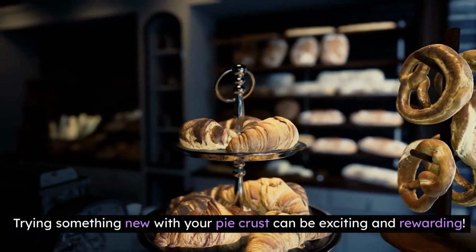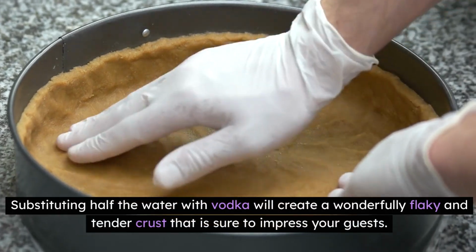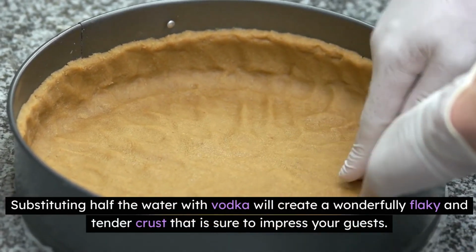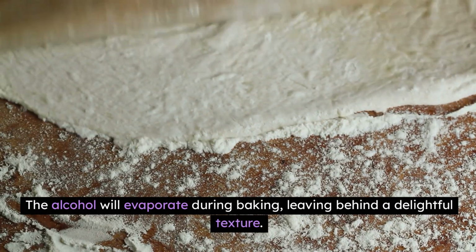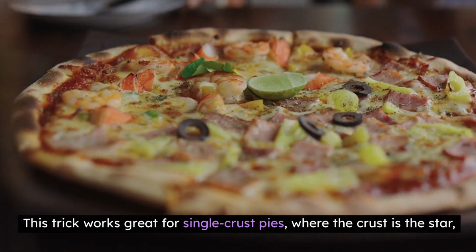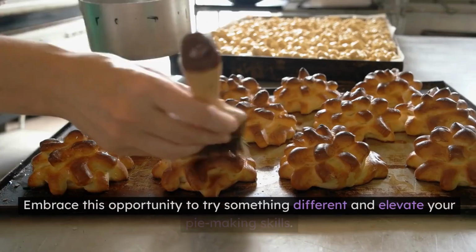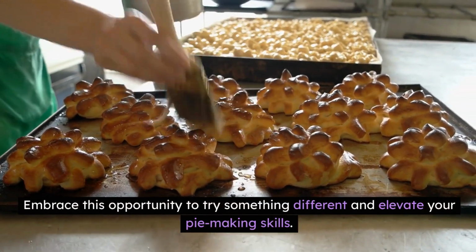Trying something new with your pie crust can be exciting and rewarding. Substituting half the water with vodka will create a wonderfully flaky and tender crust that is sure to impress your guests. The alcohol will evaporate during baking, leaving behind a delightful texture. This trick works great for single crust pies, where the crust is the star, and can also be applied to double crust pies for an extra layer of flakiness. Embrace this opportunity to try something different and elevate your pie making skills.